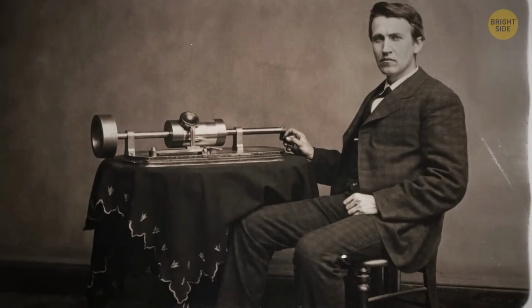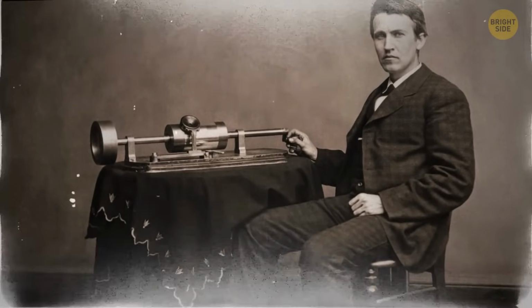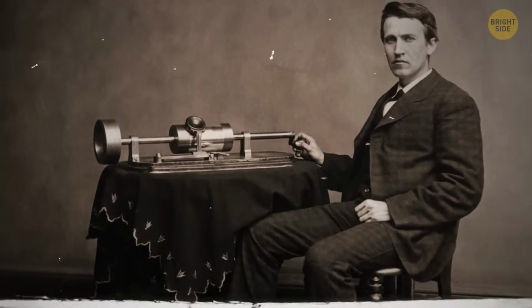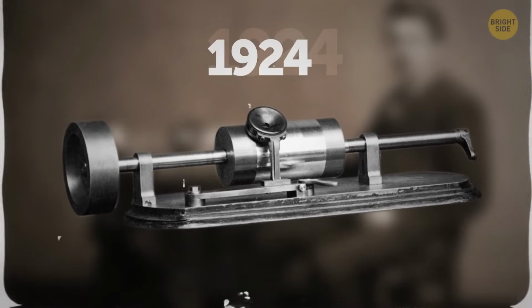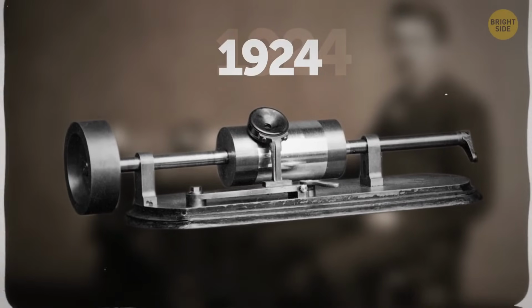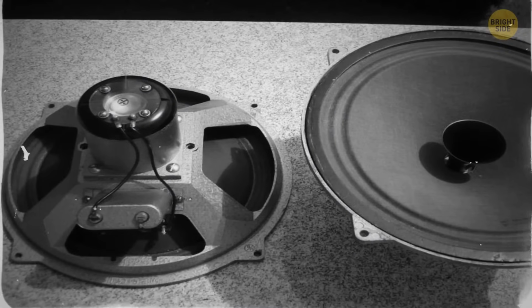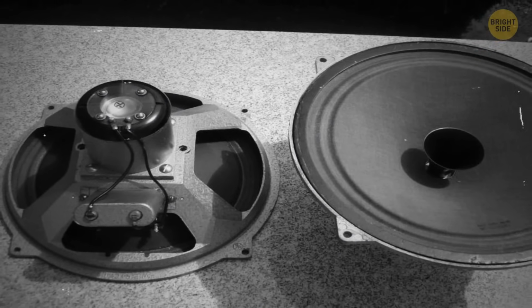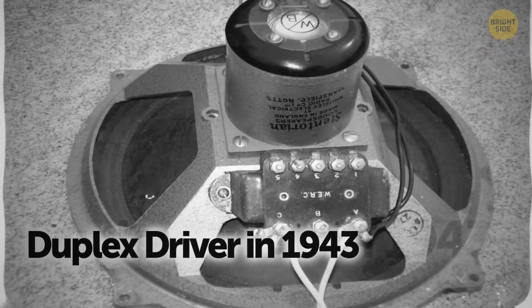Another inventor by the name of Thomas Edison from the US had filed a British patent for a system using compressed air for an amplifying mechanism. The first commercial electric loudspeaker saw the light of day only in 1924. The sound quality produced by this speaker was good enough for motion pictures. It took nearly 20 years for the next groundbreaking development in the world of loudspeakers. This came with the arrival of the duplex driver in 1943.